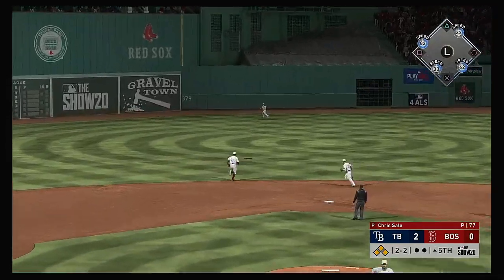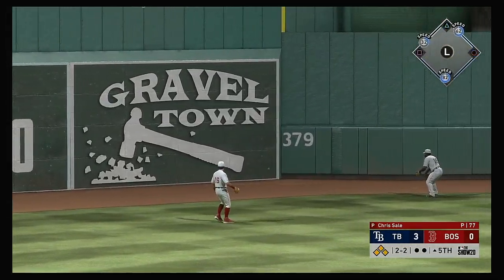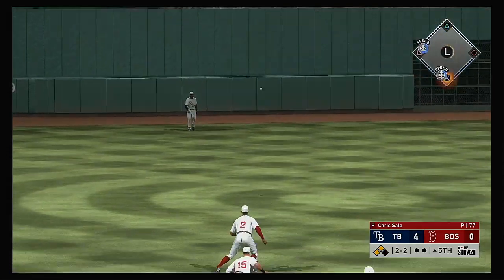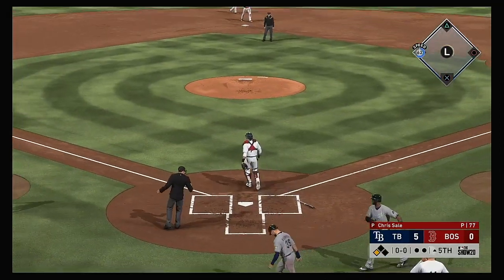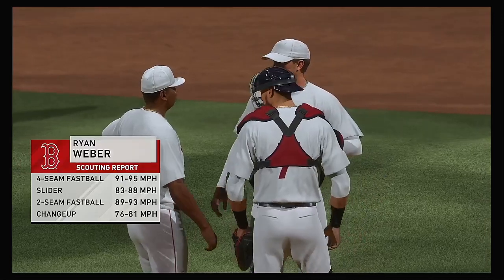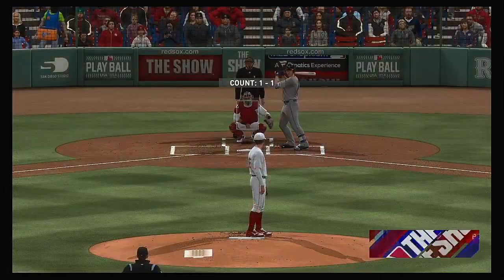Here's a swing and a long drive, high in the air and deep to center field. 1 run is scored. Not quite out of here as it's off the Monster. He pulls into third safely as on the play 3 runs come across to score. Ryan Weber, a 6'1" right-hander, will be the one to get the call from the bullpen here.